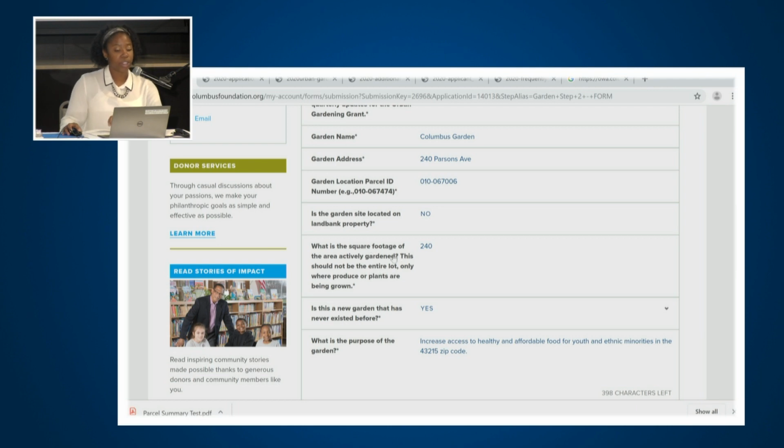What is the square footage of the area actively gardened? This should not be the entire lot, only where produce or plants are being grown. So if you are on a quarter acre lot, we don't want a quarter of an acre put in here. We want the space that you're actually growing in. This is important for our reporting.